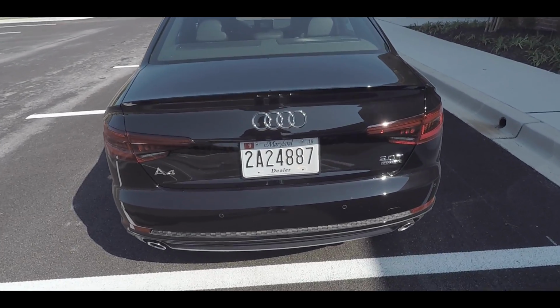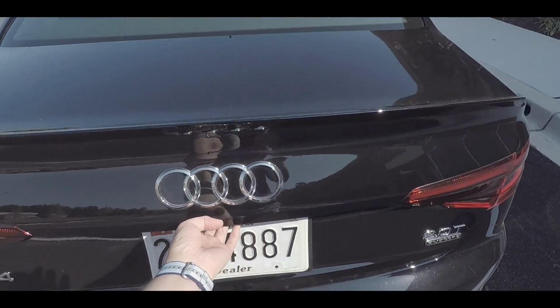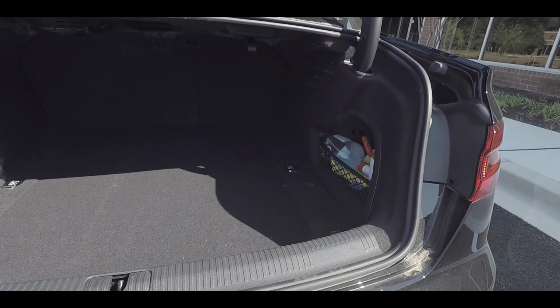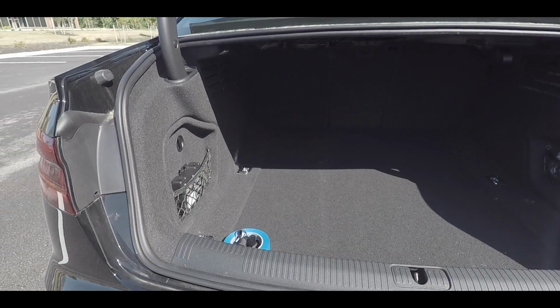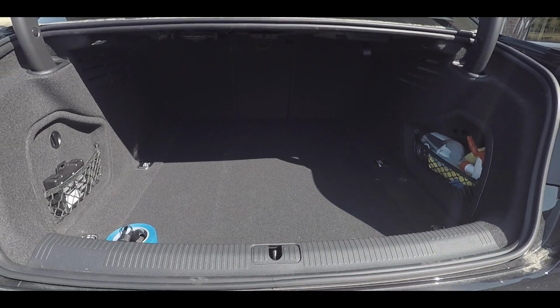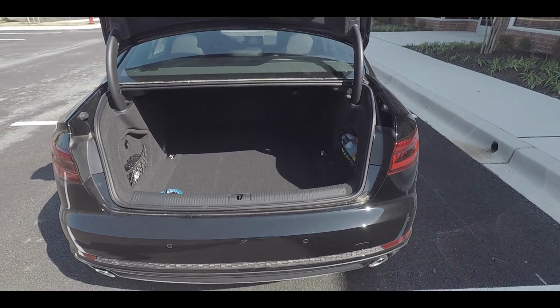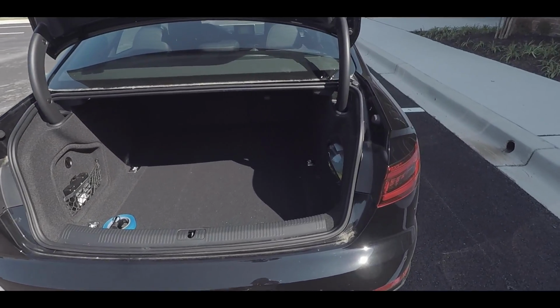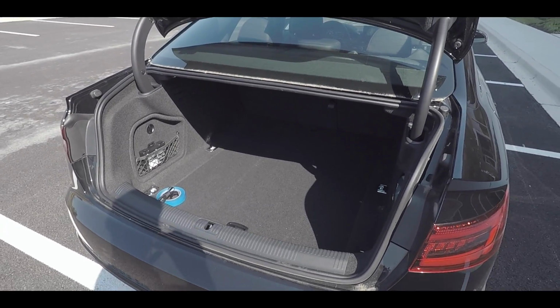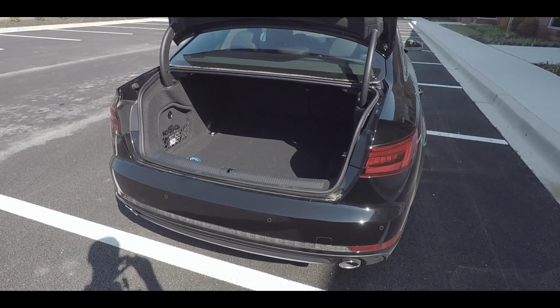And then the trunk in this car is a pretty good size. It's 13 cubic feet. You can see you can kind of fit quite a few, I guess, suitcases in there. I'd say, I don't know, 3 maybe. It is a little bit bigger than my S3. The S3's is about 10 cubic feet, and it's tiny. I do not like the trunk in that car. I cannot fit a whole lot of luggage in there. That's one of the problems with it. So you do get a little more space with this one.